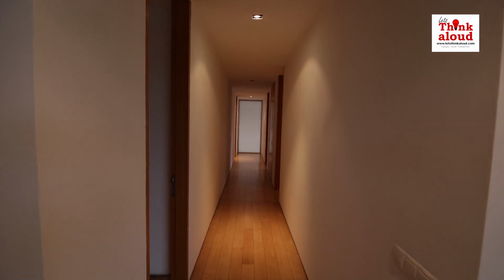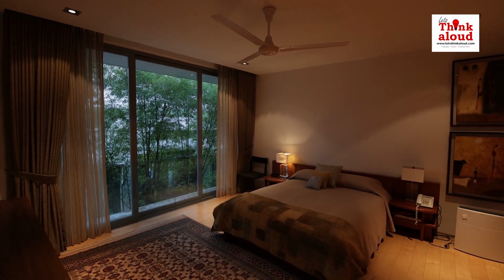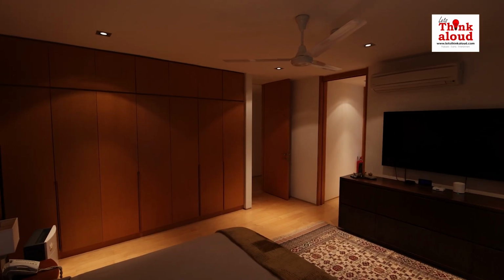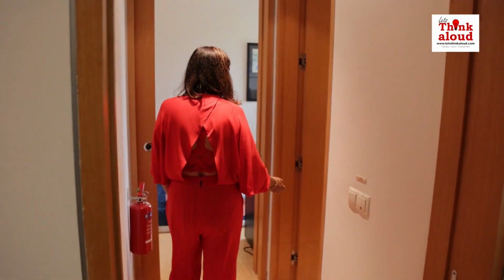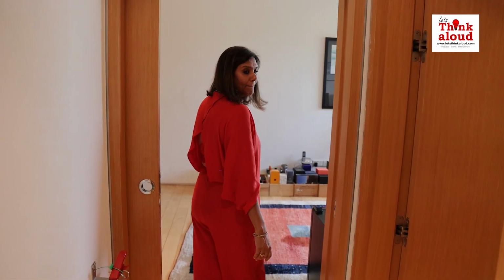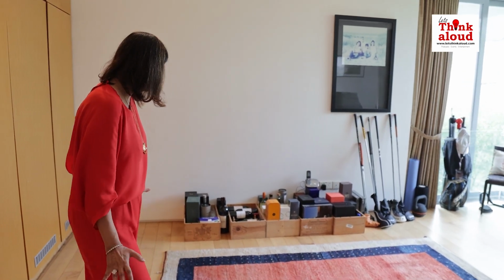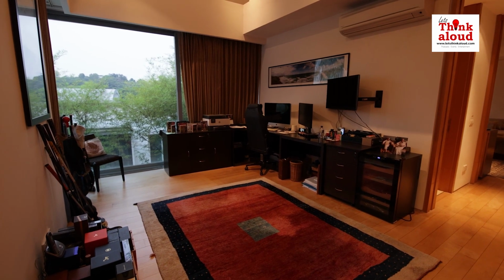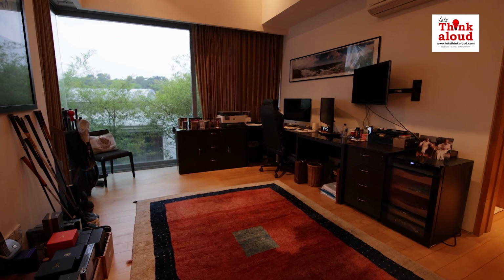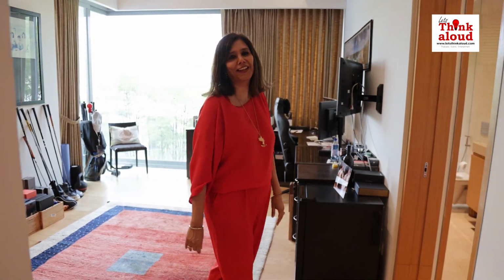So let me take you to this side of the hallway. There are 2 bedrooms on this side, so we use this as the guest room. And then there's a shared toilet here, and my husband uses this as his office, but frankly it's a storeroom for everything he loves, which is some of his golf clubs, some excess wine that came from a party that we just had, his wine closets, and then all his office stuff, his filing cabinets.